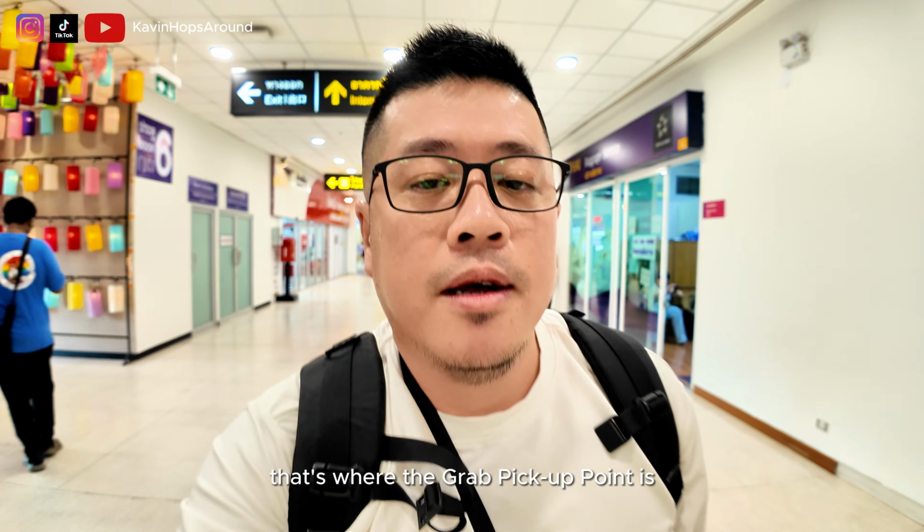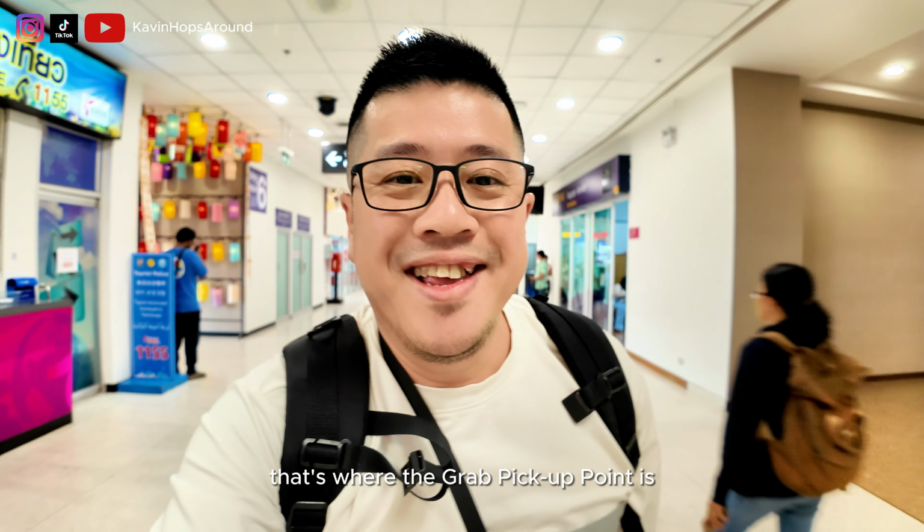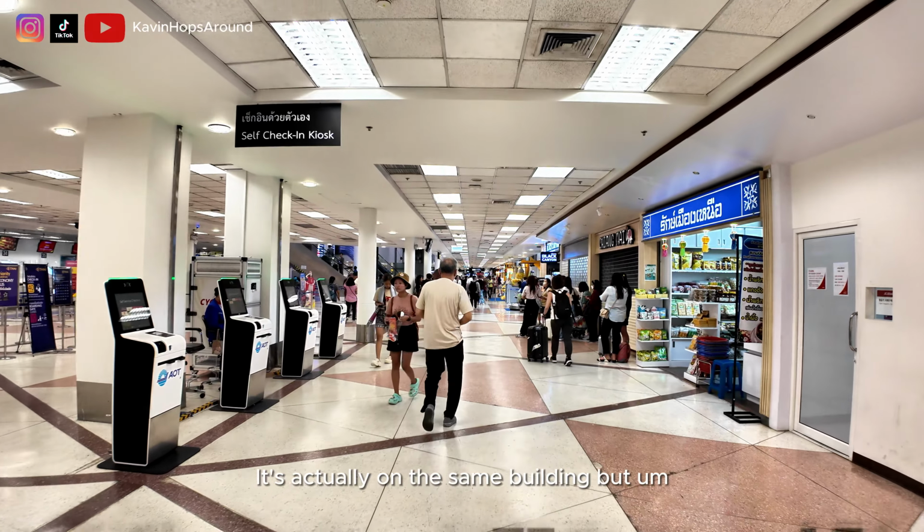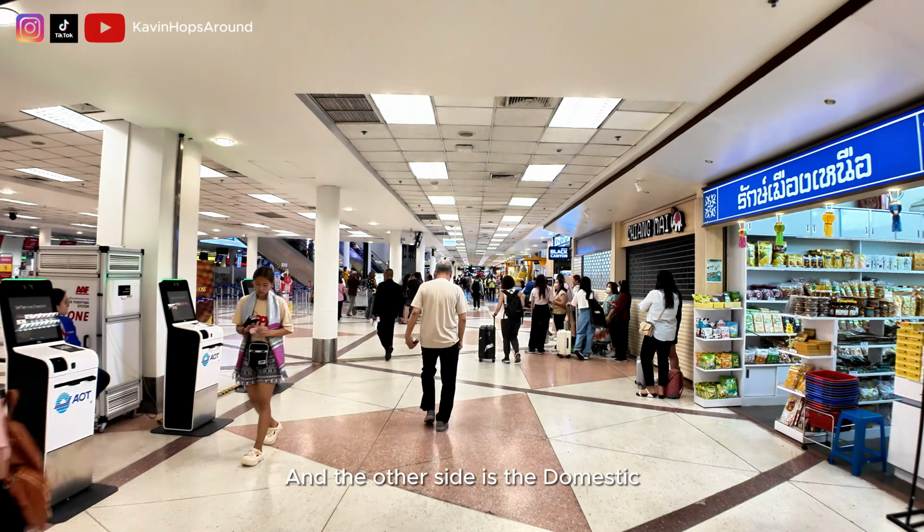That's where the Grab pickup point is. It's actually on the same building, but one side is the international and the other side is the domestic.